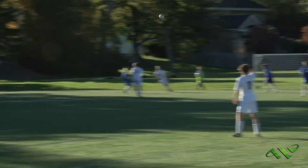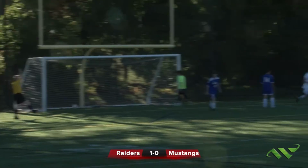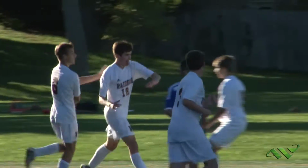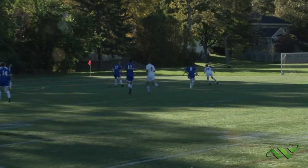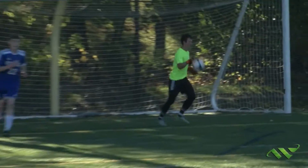Ready to set the tone early, Christopher Kobe with the header here on this play quickly puts the Raiders on the board first, just minutes into the opening frame. Wellesley then looks for another quick score to add to this one-goal advantage and almost gets it in these next two close plays. Brendan Conroy rips a shot on target, but you gotta give goalie Steven Tribuna credit as he makes a great mid-air save.